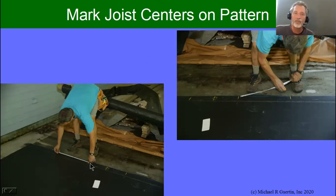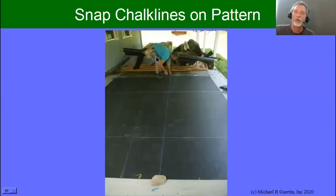So here I'm just stepping off my distances from my center mark, and you can see here how this center mark on this piece of plastic is. What I found with this particular deck is that to maximize my material, I had to run lines on either side of the center line, and the center line ended up being in the center of a joist bay. So just an example of how that plays out. And then you're going to snap chalk lines across those marks.